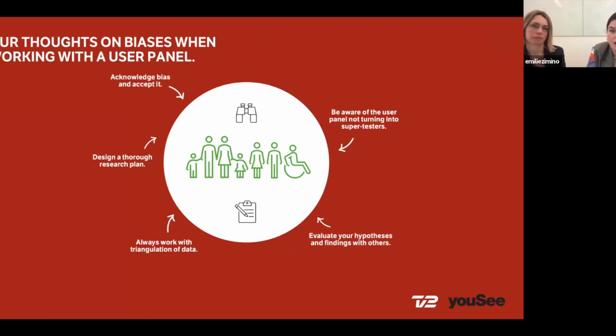And that's also where, as Maja also said, triangulation of data, making sure that you keep evaluating your hypothesis, you do a thorough research plan. If you do your work up until the research that you're doing, making sure that you actually have a plan and you know what hypothesis you wanna prove or disprove, then you actually are quite a good way to go.